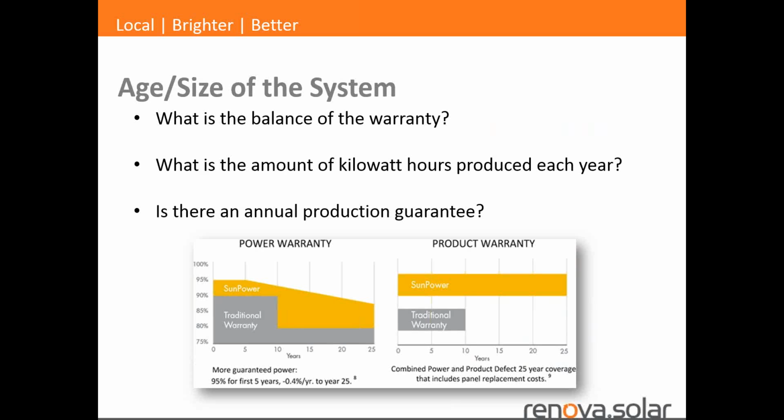Technology has changed, just like technology changes on our smartphones every year, every year there's something new, even on our televisions. The same thing with solar. The interesting part is there are some solar systems out there that are considerably older. They're not producing as much electricity as the new systems. They may have 150-watt panels on the roof. The SunPower panel is a 327-watt.